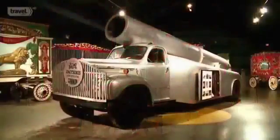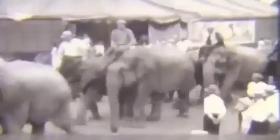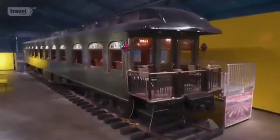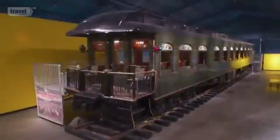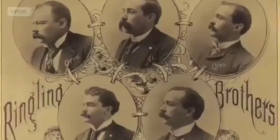It's very hard for us to appreciate the event of the circus coming to town. Basically, at the turn of 1900, we had three major holidays: Christmas, the 4th of July, and when the circus came to town. The 79-foot-long, 65-ton Pullman car is named the Wisconsin, after the Ringlings' home state.